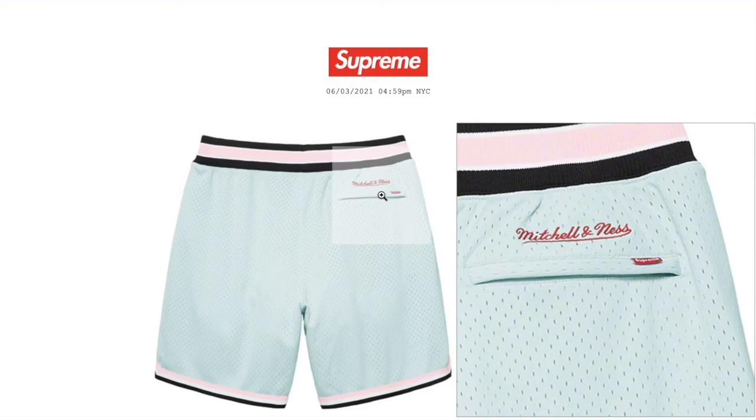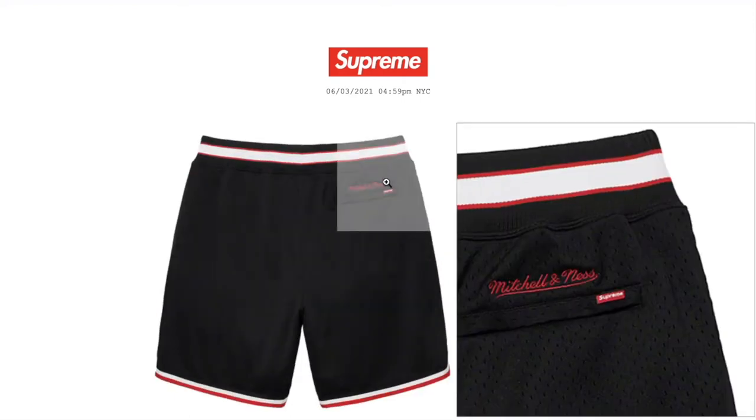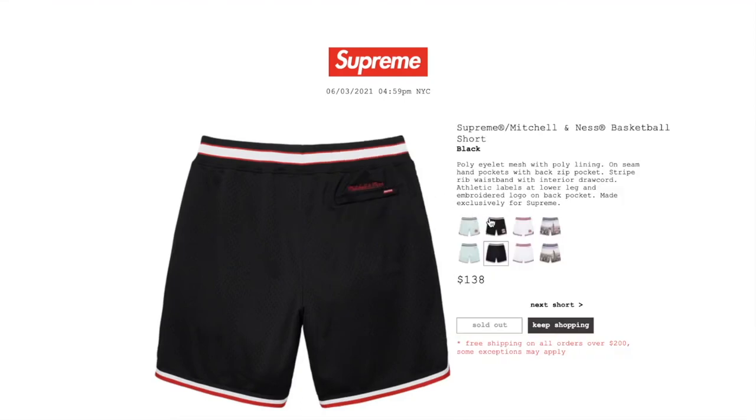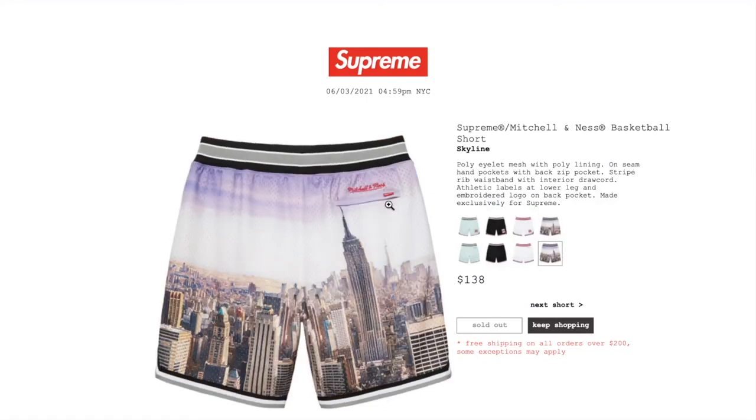And you also got the red mini box logo tag right there. This one is the black color, and it is sold out. White color, it is sold out. Skyline color, it is sold out.